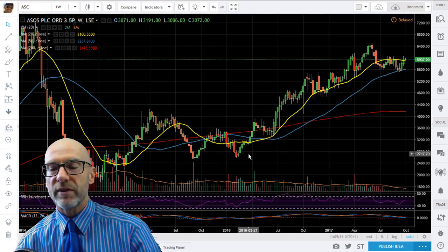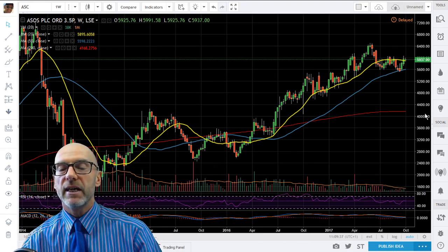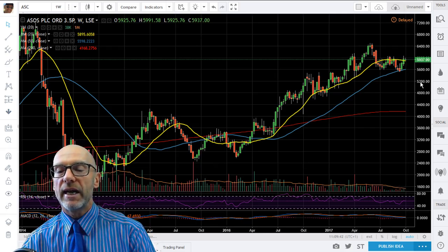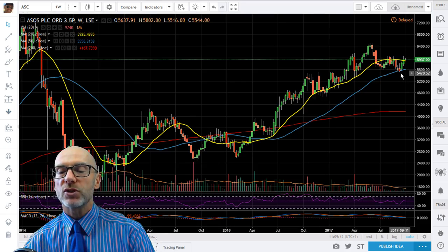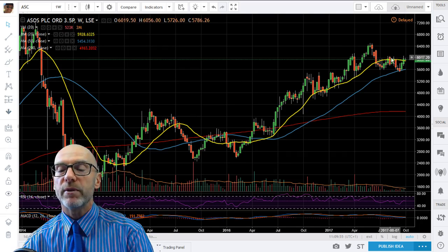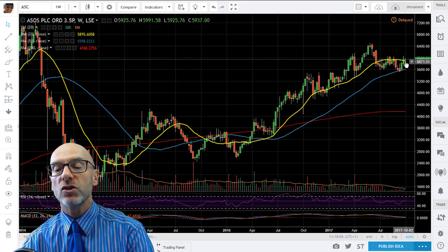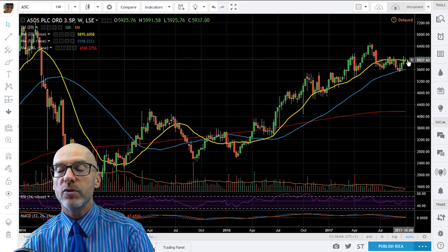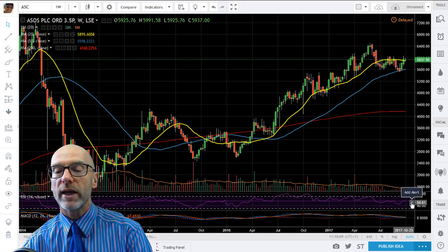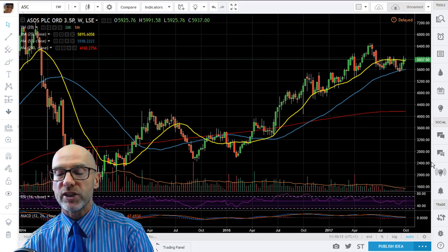So let's start with Asos, code ASC. Here we have the weekly, so each candle represents 1 week's trade, and you can see that we bounced 3 weeks ago from the rising 50-week moving average, which was good. However, we haven't broken the resistance that was seen before then, which goes up to about 60.50. It's good that we've moved back above the 20-week moving average and that the RSI seems to have broken its downtrend as well, but we do need to break that resistance.